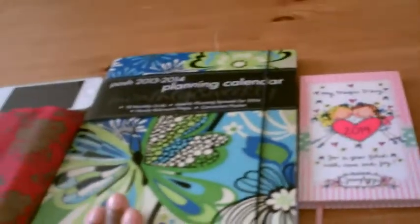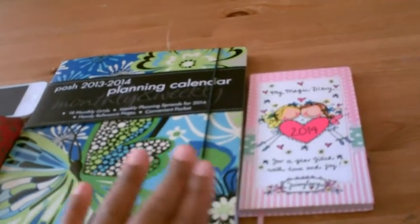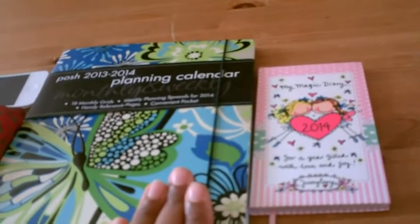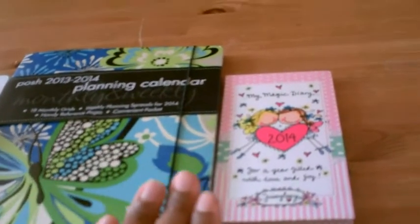But yeah, in front of me are my top tools that I use for organising myself on a daily basis. So if we just quickly have a run through and then I'll go more in depth.